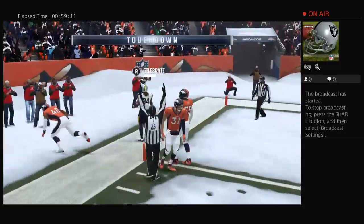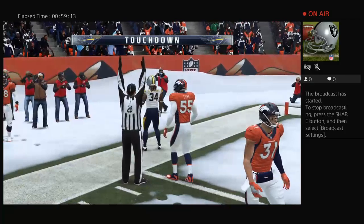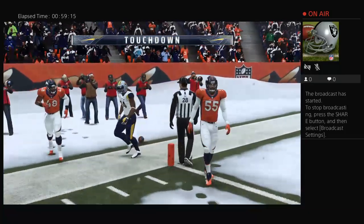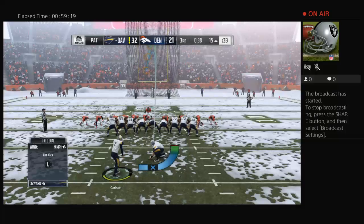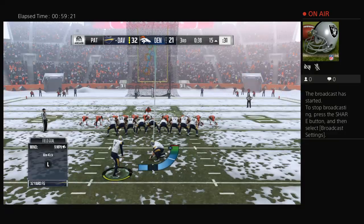And he'll take it into the end zone for a touchdown. Ricky Williams, a 10-yard touchdown run. And his guys find a way to stretch that lead.